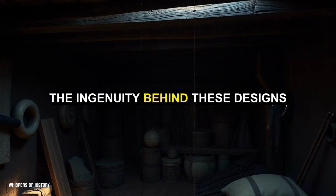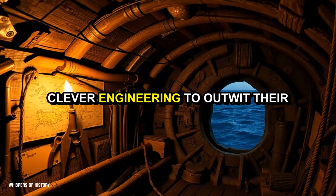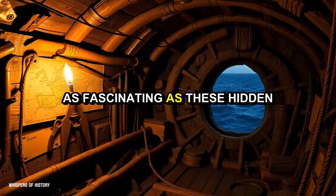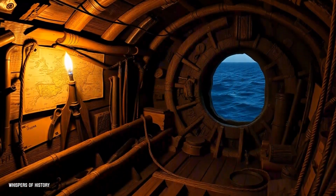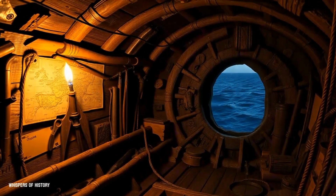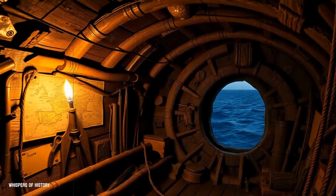The ingenuity behind these designs is a testament to the resourcefulness of ancient sailors, who often had to rely on clever engineering to outwit their enemies or navigate treacherous waters. As fascinating as these hidden ship compartments are, they're just one example of how ancient civilizations used secrecy to their advantage. From the dark, damp hulls of ships, let's turn our attention to another realm of hidden spaces, those carved into the very fabric of ancient sculptures.